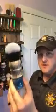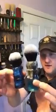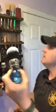Synthetic brushes, let's go in order. So the Crazy Badger, he's in our group. This is the first custom brush I ever got. It's big, beefy. Most of his handles are. There's another one. Big, wide, beefy handles, and I kind of like that. No one else is really doing that. I could probably use this as a self-defense weapon.